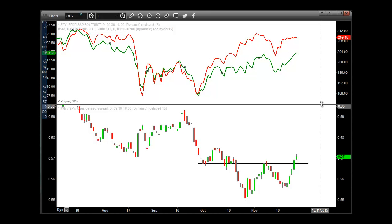which to me translates into a trade that I want to start looking at towards the middle part of December, where I buy the Russell 2000 versus the S&P 500, or just buy the Russell 2000 in absolute terms as well. So I hope this makes sense, guys.